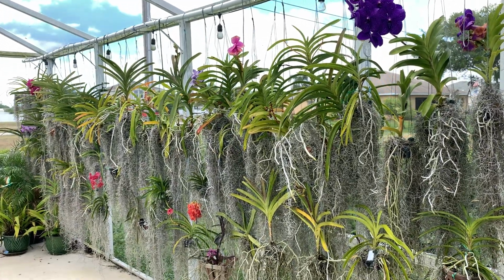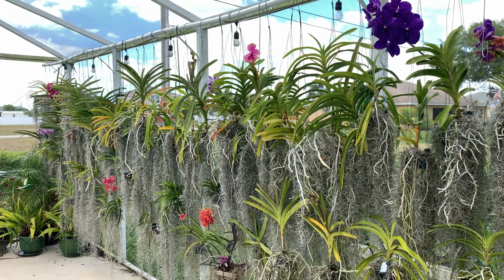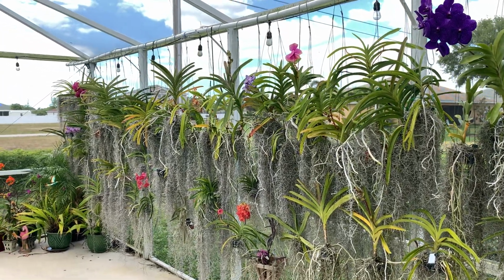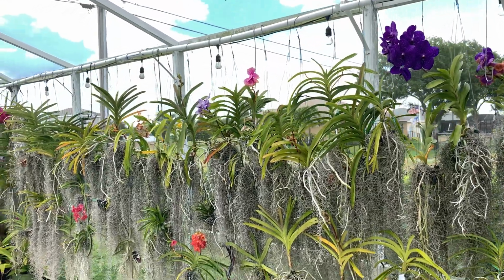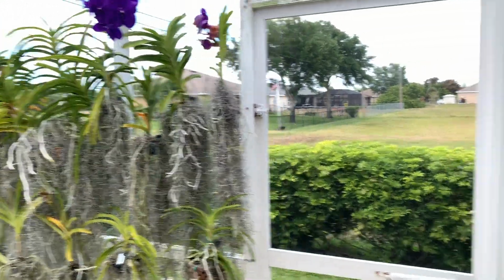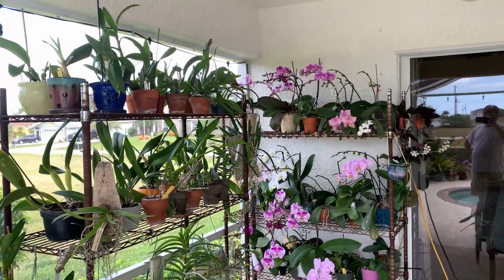It's kind of difficult some days because, you know, you work 8 hours and you don't get a whole lot of time. But I do my absolute best, and they keep rewarding me with beautiful flowers. So I'm excited about that. And other than that, it's just weekly with the fertilizer, and same with these guys, weekly with the fertilizer. And that's what I do.